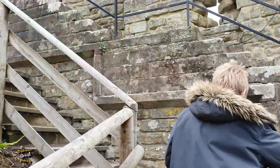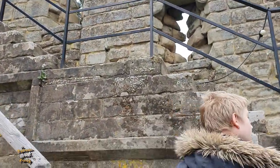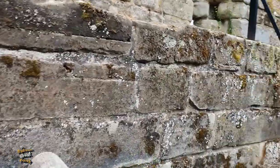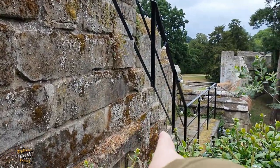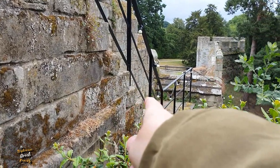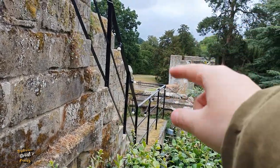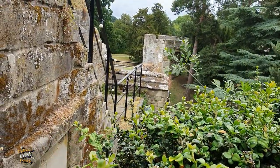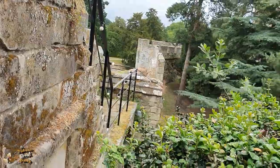Tell you what, I reckon at one point you could climb up there, don't you? Because you can see they've got some steps and some handrail. You used to go down there somewhere. I don't know if part of the castle has crumbled away. You used to be able to walk straight ahead. That's what I was thinking, that actually looks like it, doesn't it? Yeah, really looks like it.